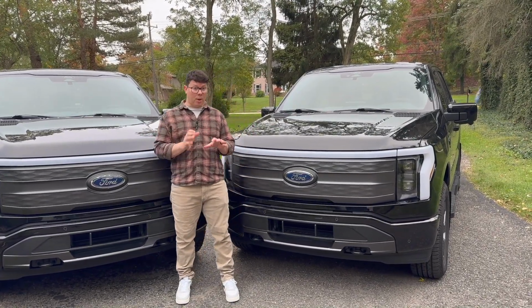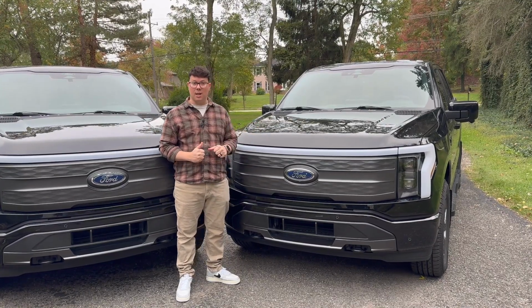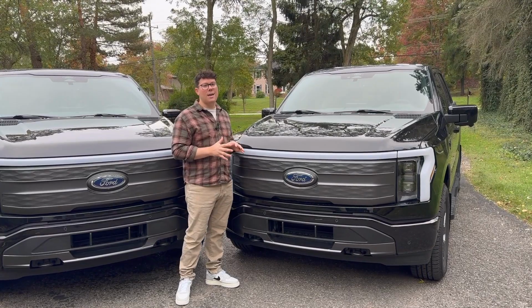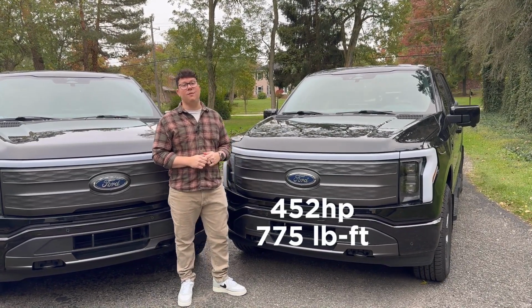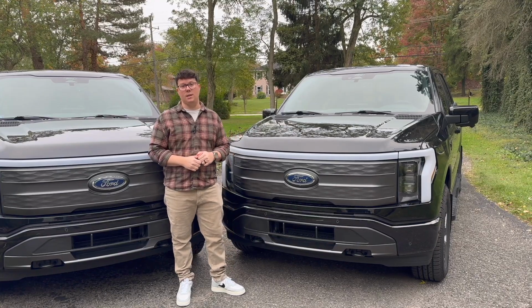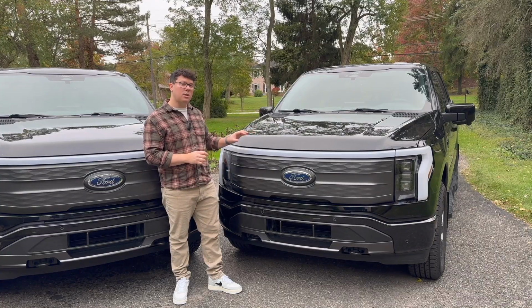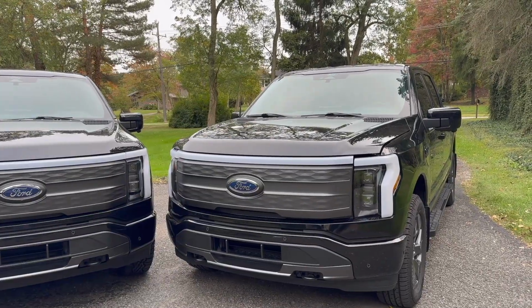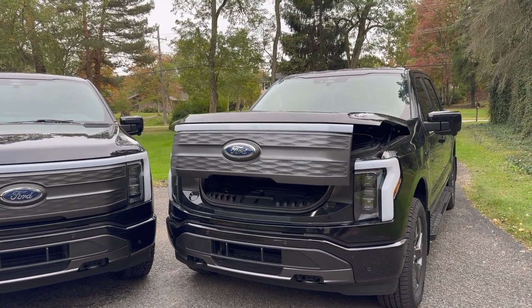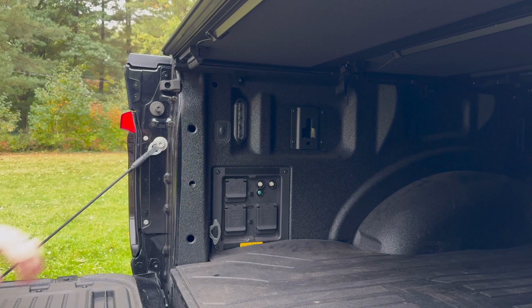The same two permanent magnet motors come in the standard range Lariat that do in the extended range Lariat. However, the rated horsepower is 452, but it does still have that same 775 pound-feet of torque that the extended range has. We do not have the max tow package optioned on this standard range, so it maxes out at about 5,000 pounds.